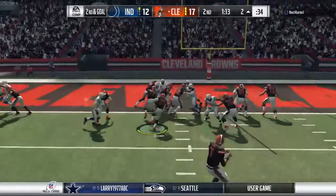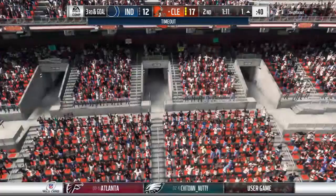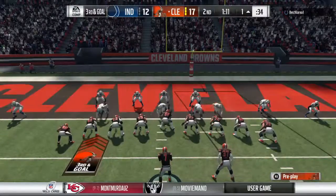2nd and goal to go now. And he gets halfway there, down to the 1-yard line. Now the defense will burn their 3rd and final timeout. And with halftime on the horizon, they'll be out of timeouts from here forward.